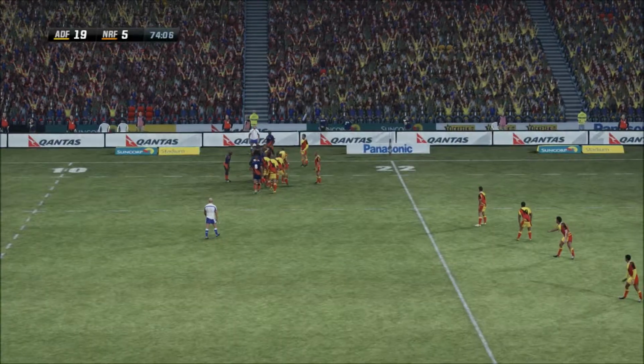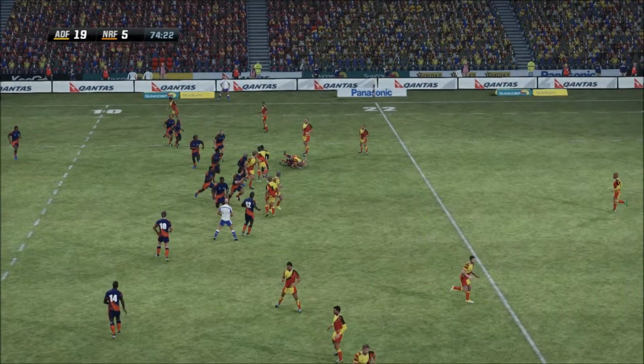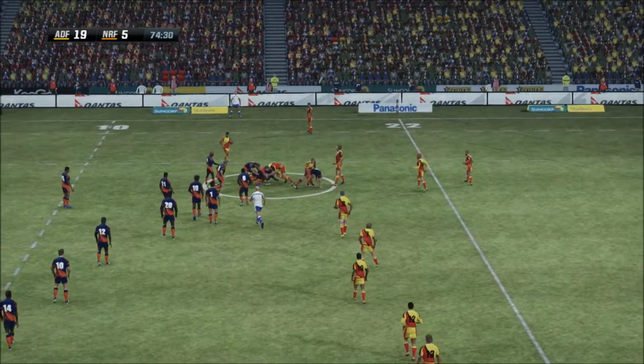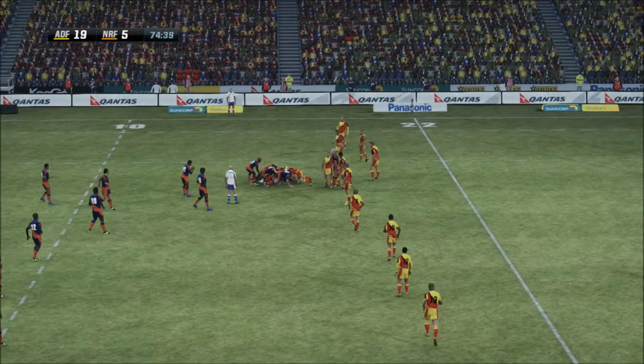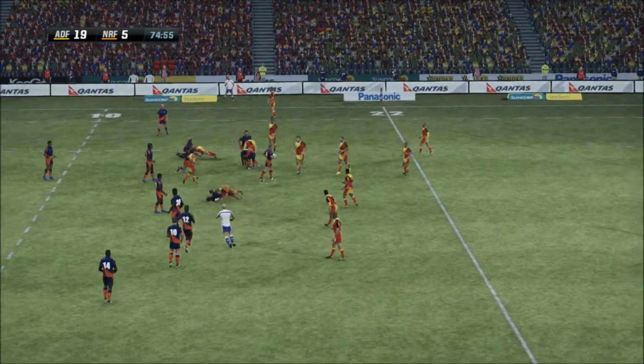Smith takes it down. Nice work at the line out by Smith. Cut out ball from Russell. The number 13 thumped into the ground. The number 9 goes short.